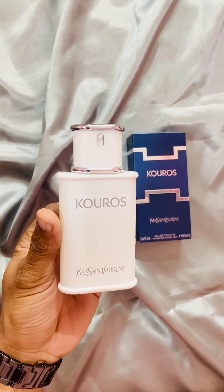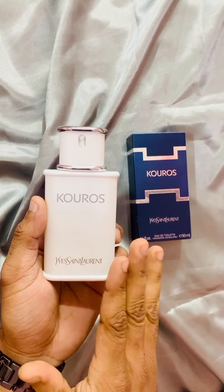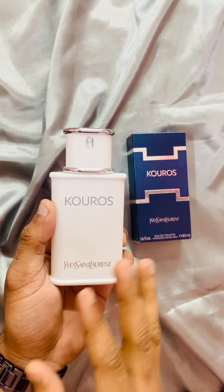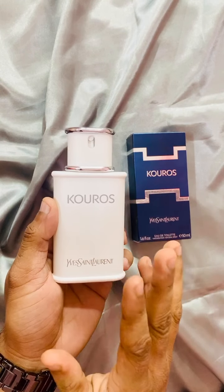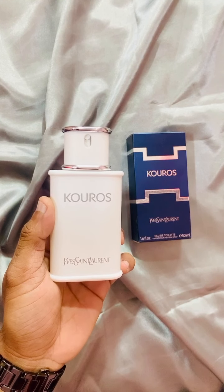Now let's talk about its performance. Even after being reformulated thrice or even more, the performance is still very good. It's great in my opinion. I will give 10 out of 10 for its performance. It performs for around 10 hours, even more than that on my skin.